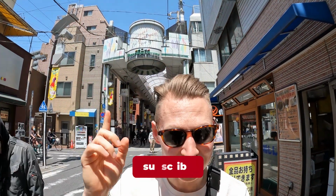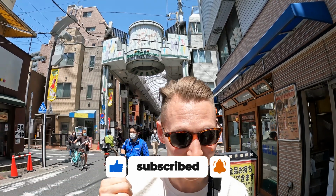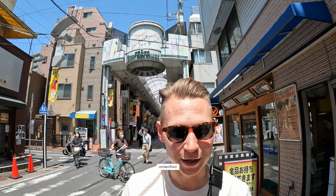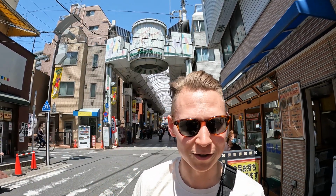Today I'm extremely happy, really happy. As you can see, it says happy because we are right now at Oyama Happy Road Shotengai, and this place is a really good place for street food, as this market is for the locals and it's a little bit outside of the city center.